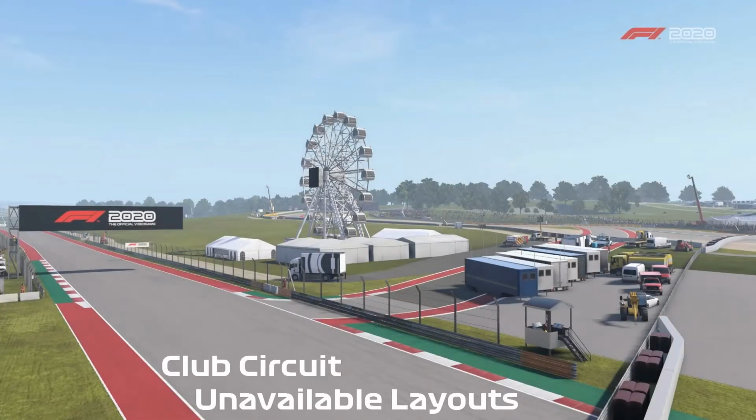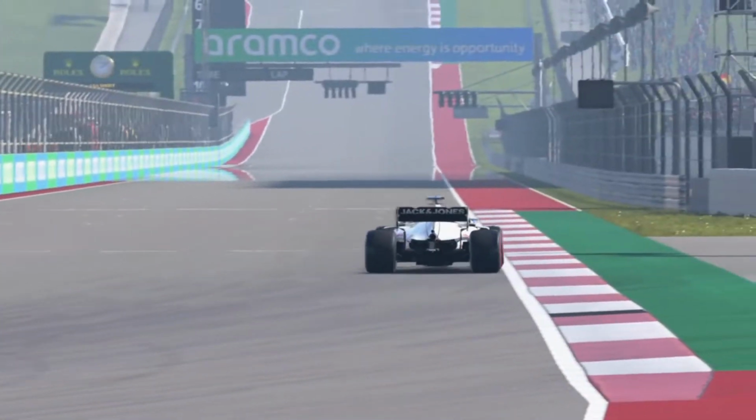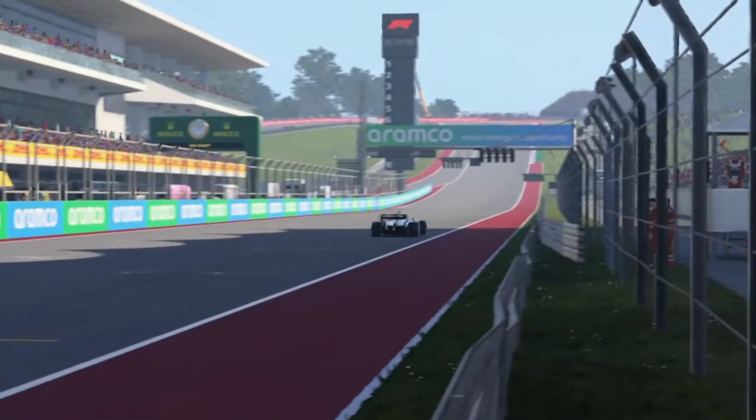Another layout actually that is unavailable to us. You see the track that goes across, a few caravans there. That is the club circuit, which makes up basically the part you don't drive on in the national circuit. So basically the bits you didn't see on that onboard lap.